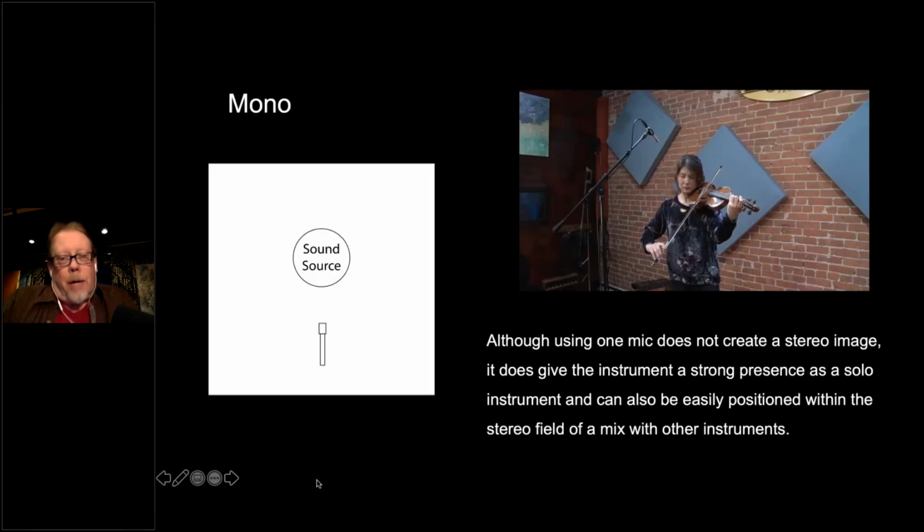We're also talking about how we mic something. There are a couple of ways I want to show you, just the basics of setting up a mic. If you have one mic, it's basically just a mono source. What we're looking at here, the woman playing the violin, is using a condenser mic, and I placed it above her. That's one of the areas where the sound is going to be captured.